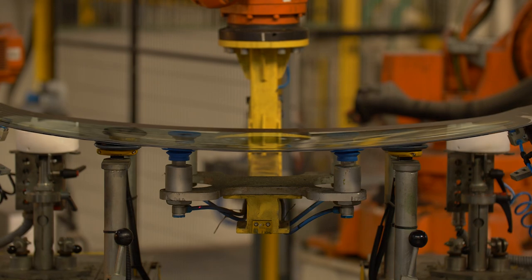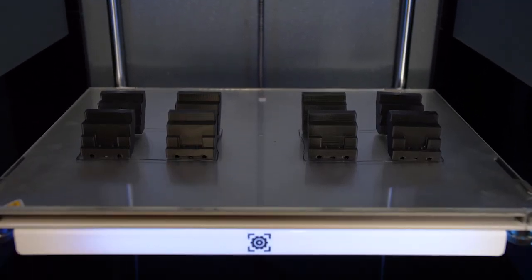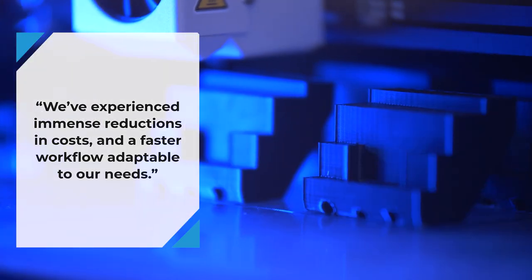In the past, we were using external suppliers to produce parts such as tools, jigs, and fixtures, but it was expensive and too slow for our liking. In 2019, we decided to implement 3D printing to fabricate these tools and have experienced immense reductions in cost and a faster workflow adaptable to our needs.